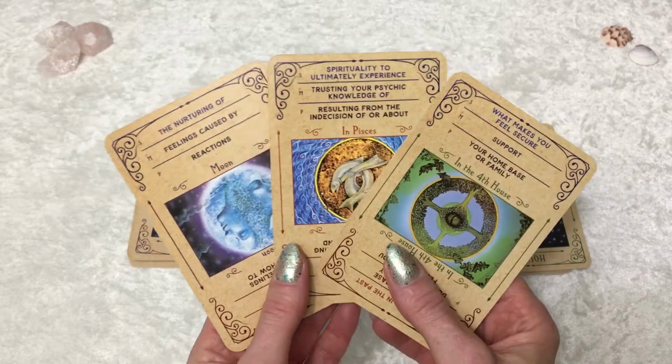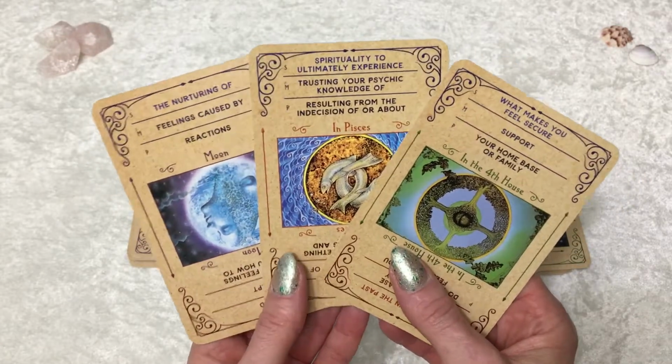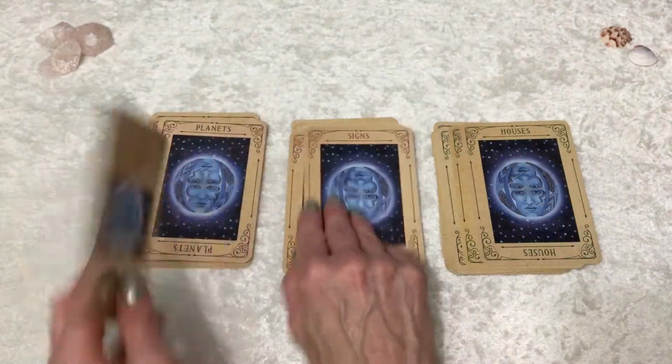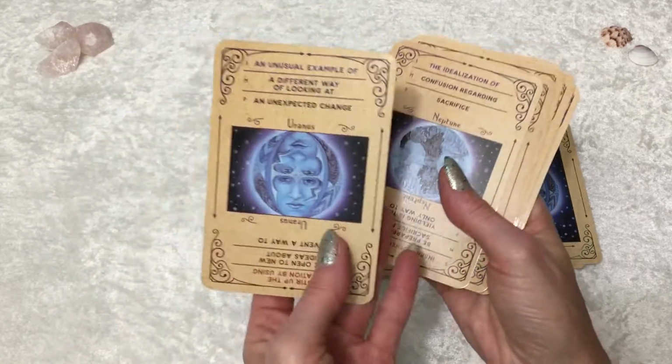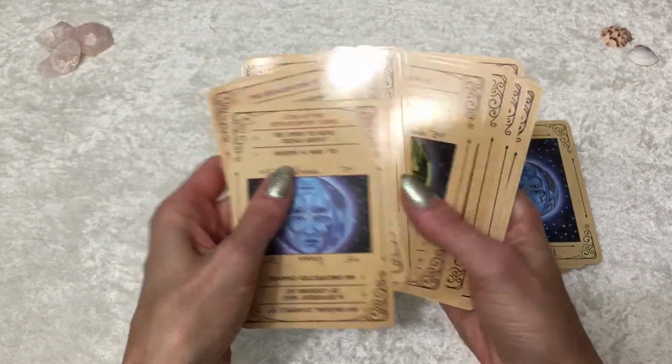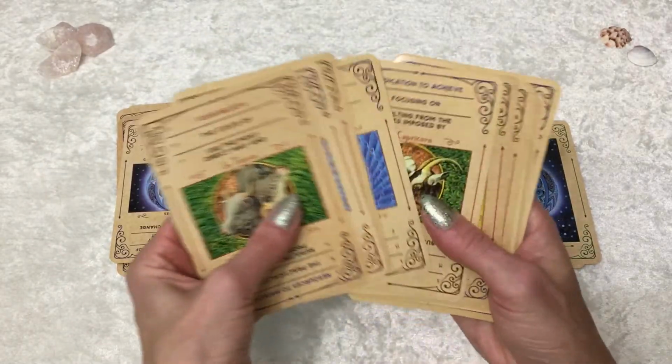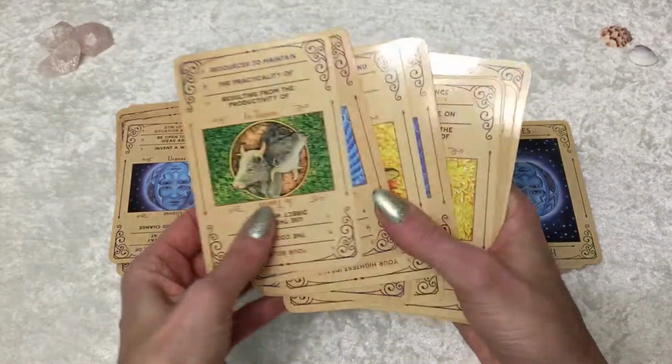This is my favorite astrology deck. I've learned a lot from this deck, and I do highly recommend this deck. It's got a flip side for each card, so there's hundreds of ways, maybe thousands of ways you can read the cards, shuffling them, mixing them up.